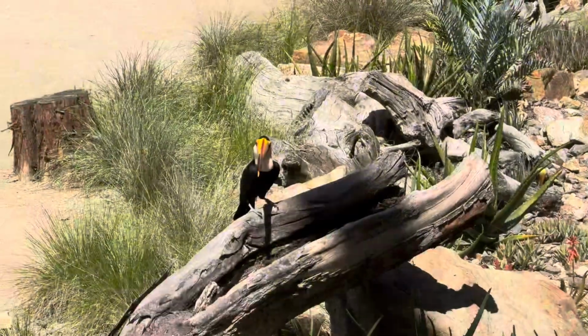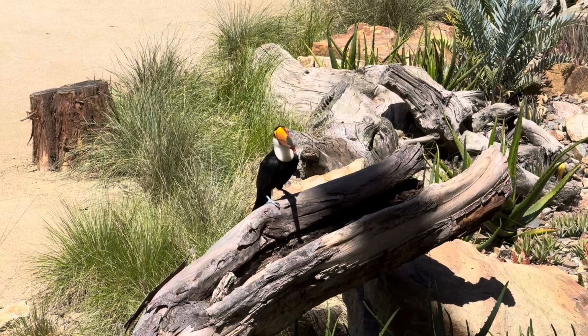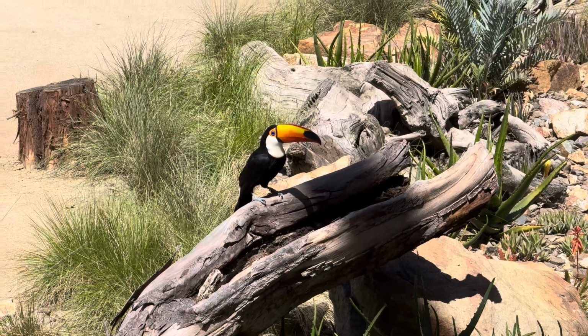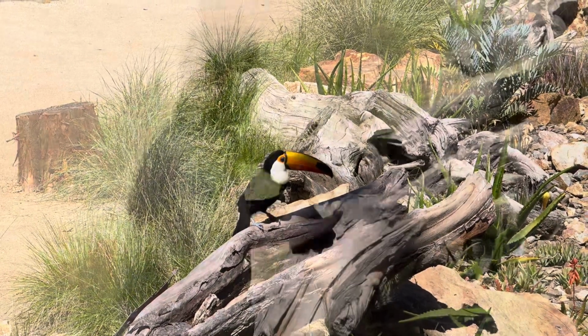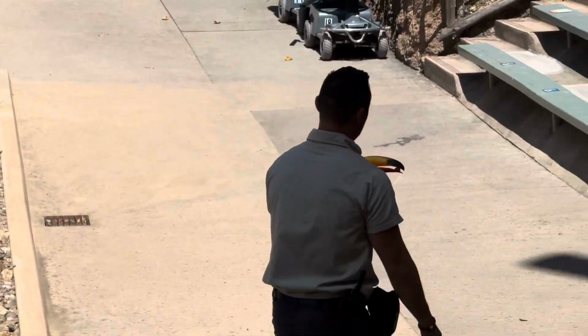There she goes. I think that was worth the wait, right? So not only does it look really cool, but it actually demonstrates a natural behavior. These birds will toss food to one another during courtship. So when the males and females are first getting to know one another, they're sharing their favorite treats back and forth.